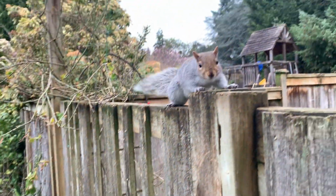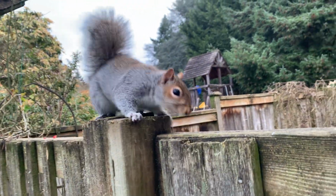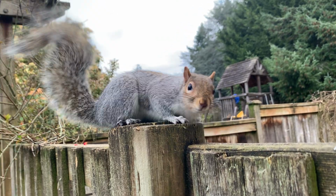Dad's taking out the deck. He wanted to replace the deck, like replace the wood in the deck and stuff. And the board of directors did not approve. No, so now their food source is going away. Yeah.